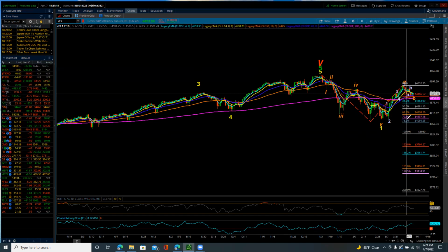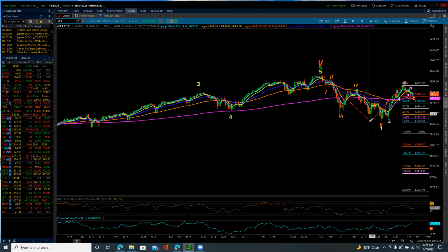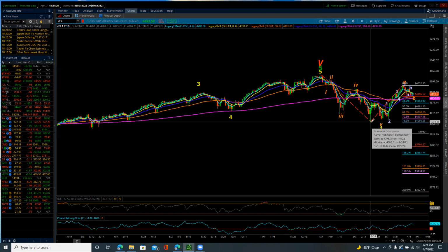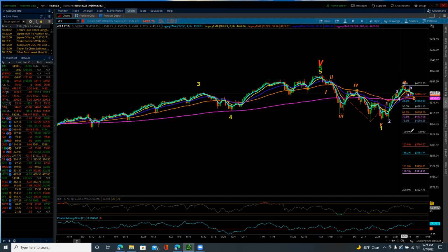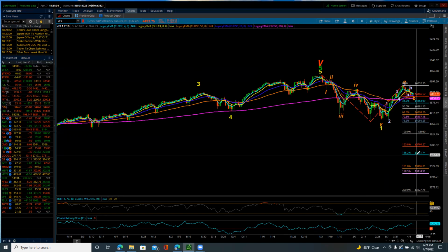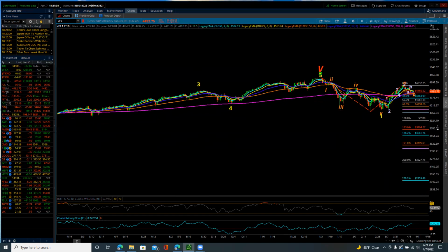Might be a little chug and a tug all the way down, but then if it breaks here, we should find our way down to this level pretty quickly. And that takes us below the bottom of intermediate wave 1. So that sets us up for a much stronger pickup. And then eventually down to here. We do have capabilities of going even further.